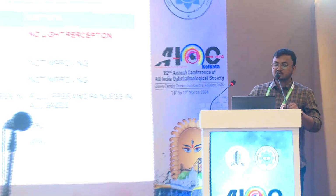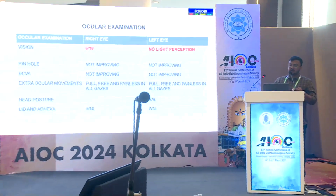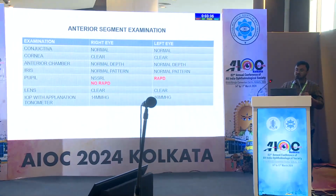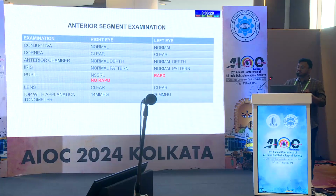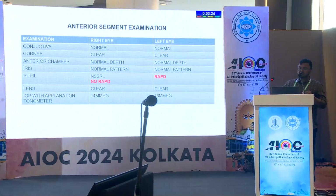ECG was normal. On ocular examination, the vision was 6/18 in the right eye and low light perception in left eye. On pinhole and BCVA, the vision didn't improve. Extraocular movements were full and free and painless in all gazes. Head posture was central. Lid and adnexa were within normal limits. On anterior segment examination, conjunctiva and cornea were normal. Anterior chamber showed normal depth in both eyes. Iris had normal pattern. In pupil examination, the RAPD was found in left eye. The lens was clear and IOP with applanation tonometer was within normal limits.